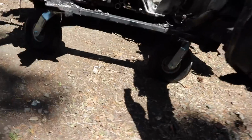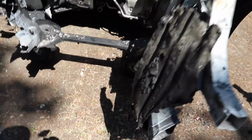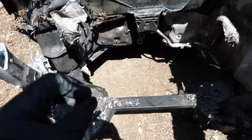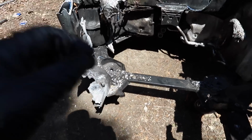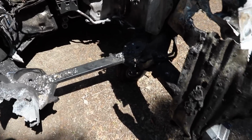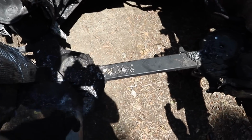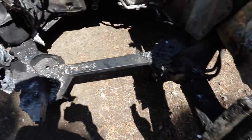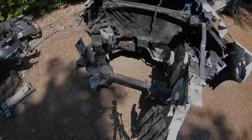All right, we are on casters in the back. It's working. We're able to move it around. So I just want to do a little bit of cleanup before we get it in the shop. Since our shop is such a pristine image of cleanliness and organization, I really don't want to mess that up. So we're gonna either pressure wash this or shop vac it or something. We're gonna get some of this soot and grit and grime out of here before we get in the shop.